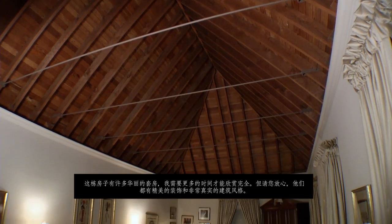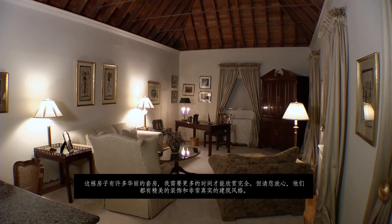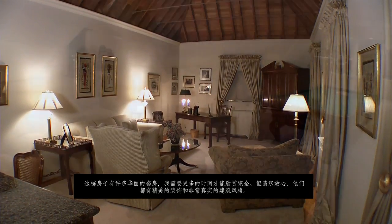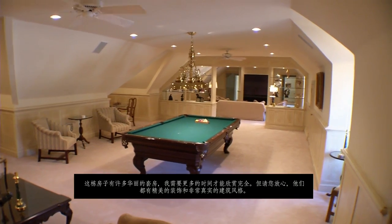The house has numerous gorgeous suites, and it would require far more time than I have available to see them all. But be assured, they are all beautifully decorated and remarkably true to the architecture and style of the estate.